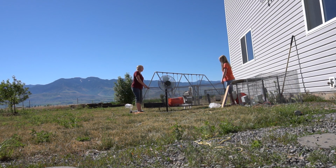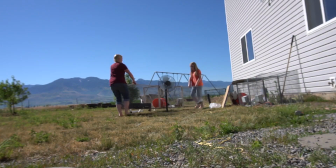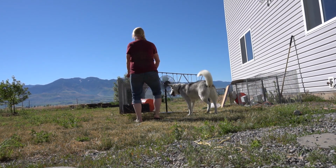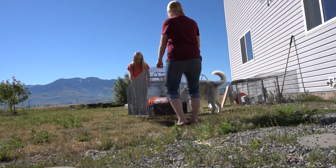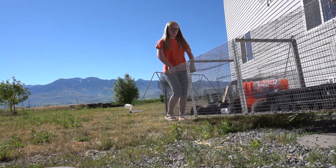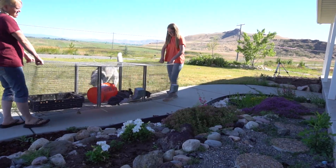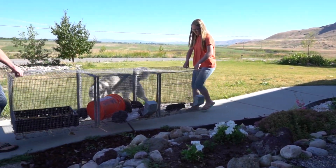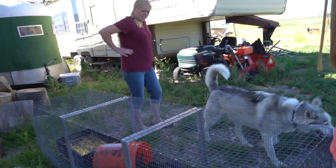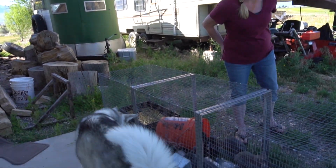Okay. You flip that way. Yeah. You okay? Mm-hmm. It's hard to walk. It's super awkward. Alright. Now we just gotta bring the poppet over. That will be much better, babies.